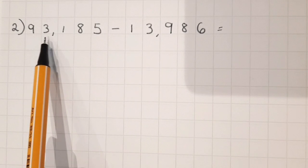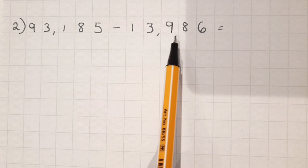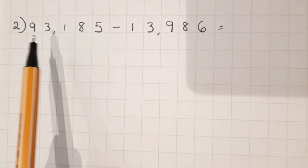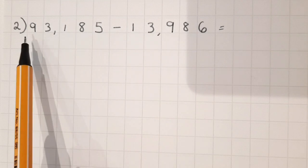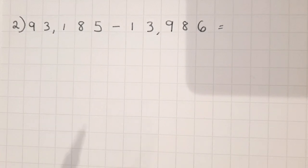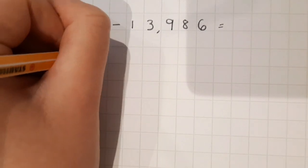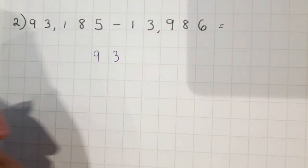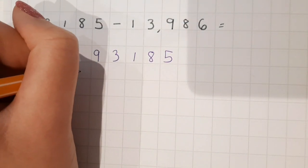So I've got 93,185, subtract 13,986. Now I can see here already I've got the same number of digits this time in both numbers, so it's a bit easier for me to set out. So 93,185, subtract.